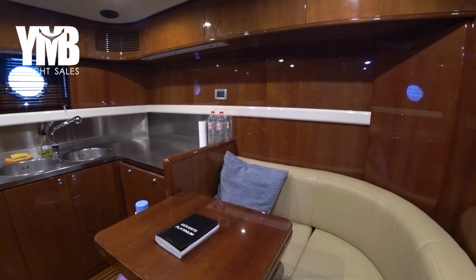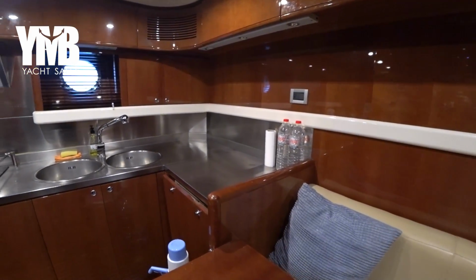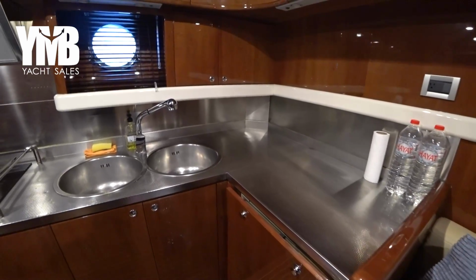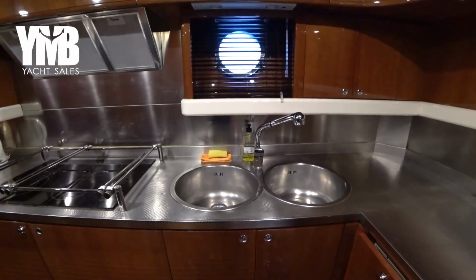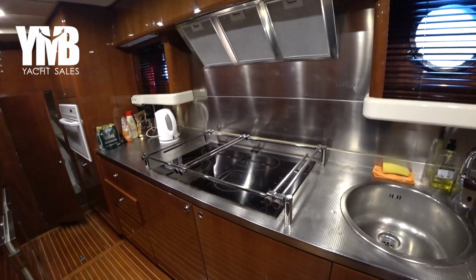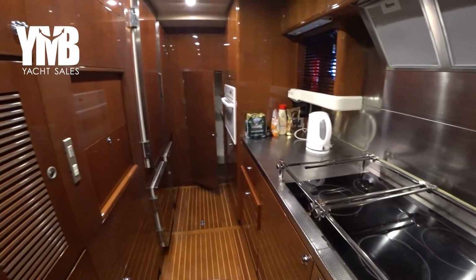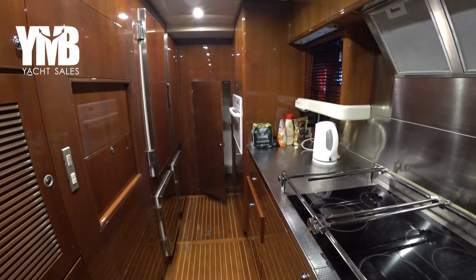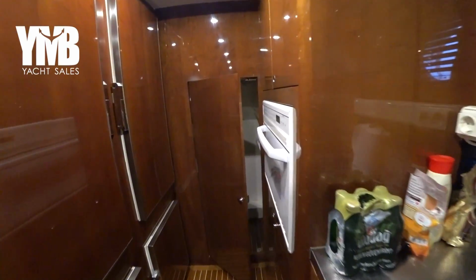It's a very nice and well-arranged galley. Let me show you the details. The working surfaces are from stainless steel. There are two deep sinks here. A stove with four stations, and down there there is additional storage. Let's go all the way down and I will come back and show you more details.